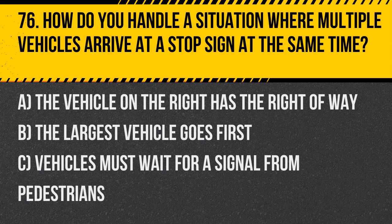A. The vehicle on the right has the right of way. B. The largest vehicle goes first. C. Vehicles must wait for a signal from pedestrians.